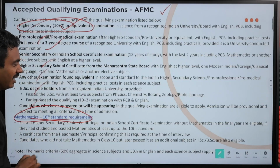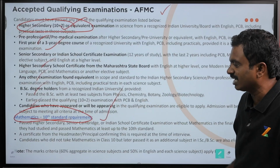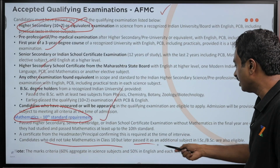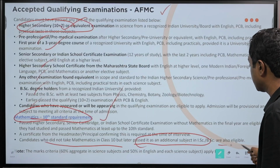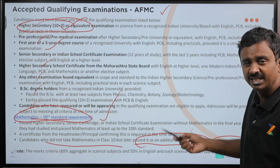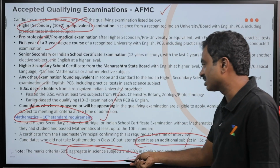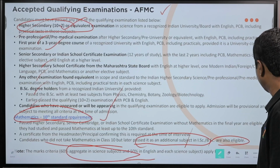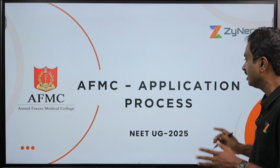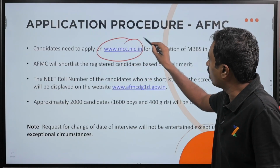Mathematics you should have completed in 10th. You should have appeared in mathematics in 10th. This is an additional provision that they are very clear about. The candidates who did not take mathematics in 10th but later passed it as an additional subject are also eligible. If you have an engineering degree or BSc degree where you have taken up mathematics, that is also fine. Aggregate in science subjects should be 60% and not 50%, and English also you will have to get an aggregate.